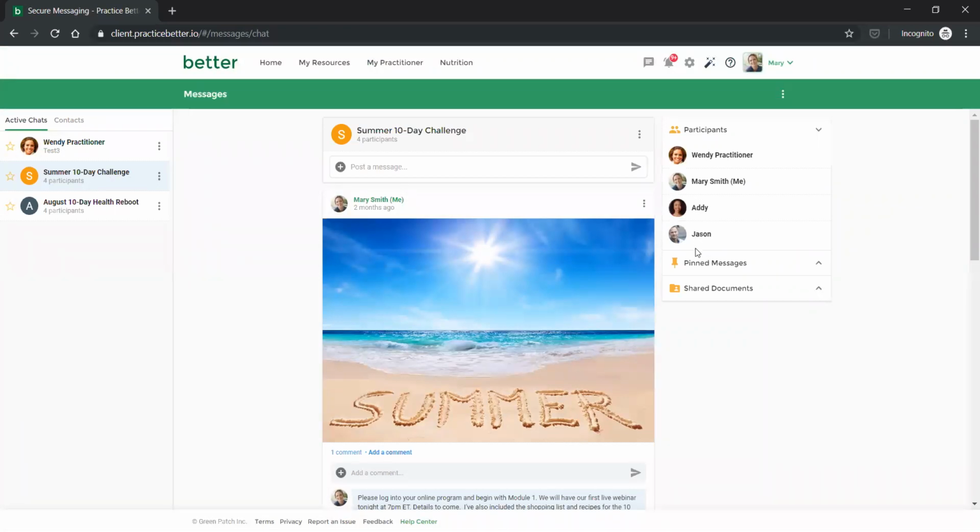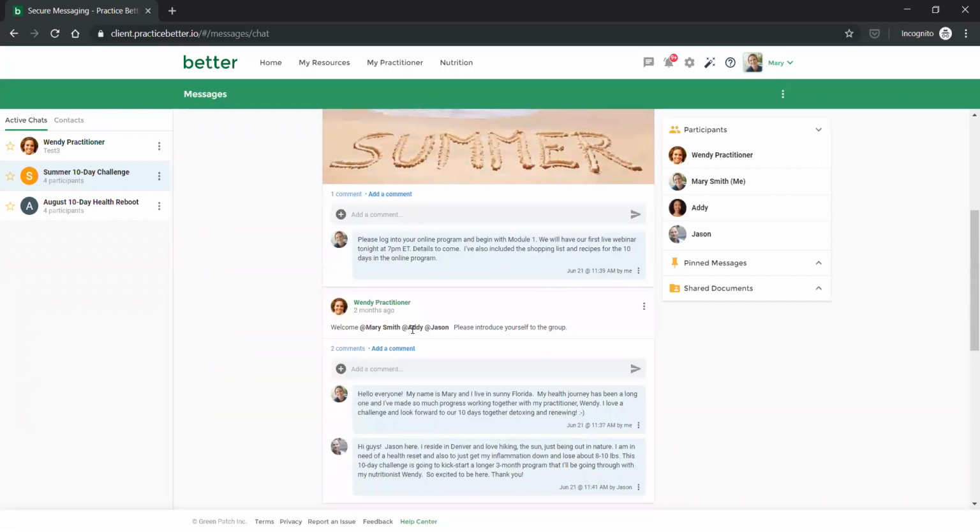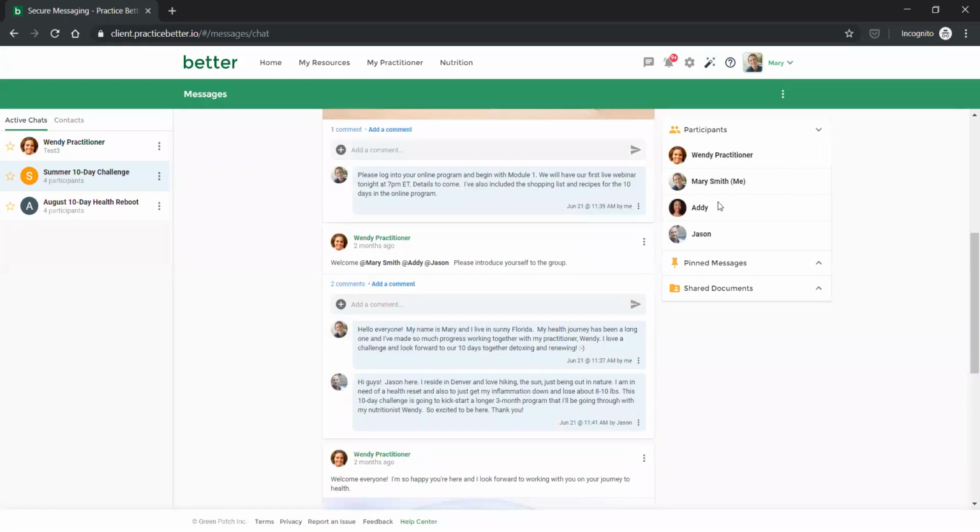And again, whatever naming convention you gave for the participants of the group, which are on the right-hand side, you'll see your practitioner's full name. The client will see their own full name, but in the naming convention we selected just to show the first name of the other participants.